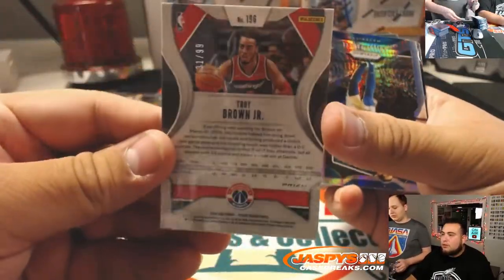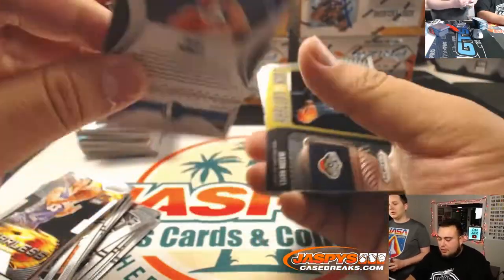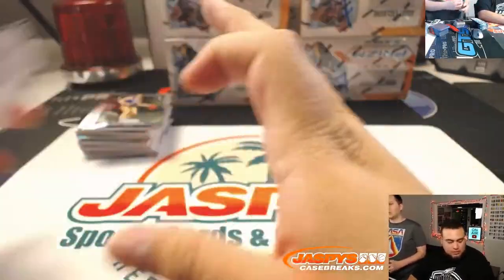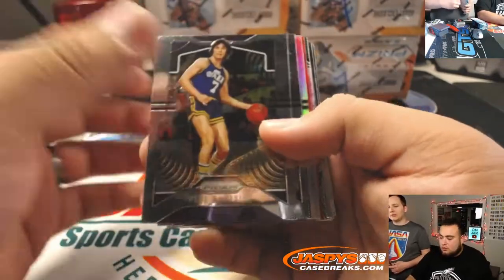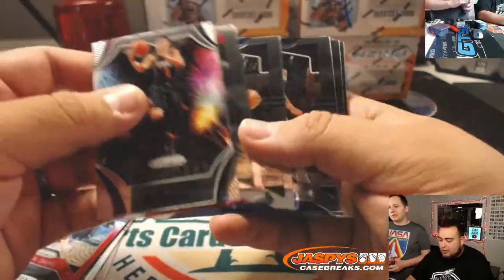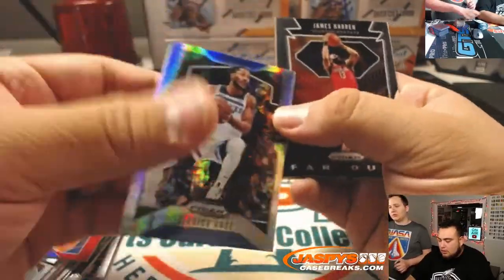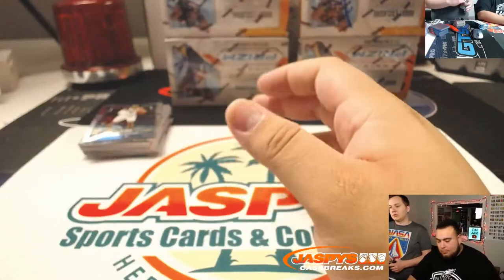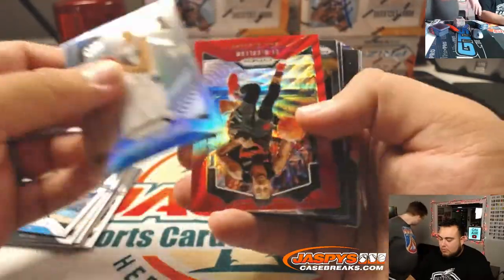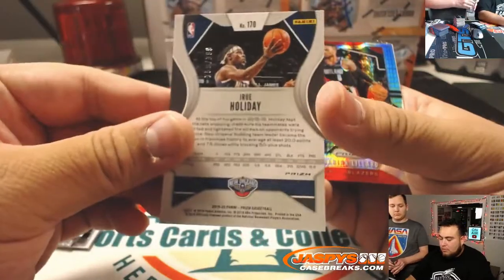Troy Brown Jr. at a 99. I don't believe all cards ship. I think it's no vet base. Correct. So no vet base, but everything else, though. The inserts, the rookies. Drew Holiday.